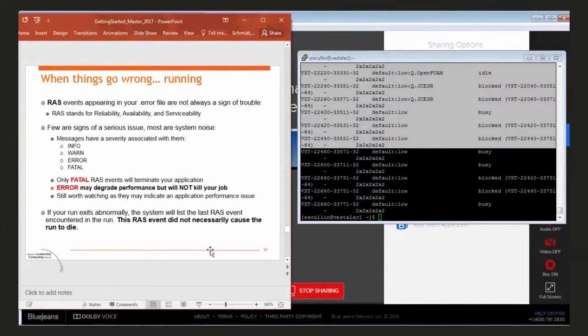So what we have, in order of severity, is info, warn, error, but only the fatal RAS events will terminate an application. That is to say, unless your job exits with a non-zero exit code and there is a fatal RAS event, it was probably something code side. You may see errors, and those will degrade performance, but they will not kill a job.